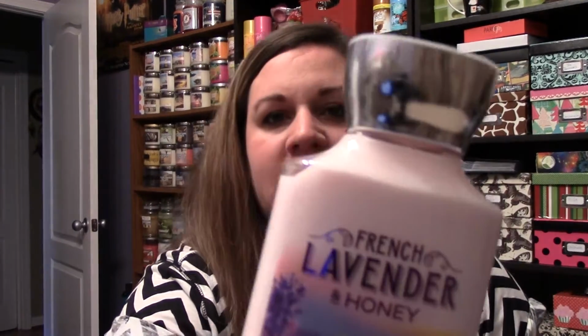But the most recent one they sent is actually the Let's Go to France. It's just a little French collection they've done. They decided to do 1 home fragrance, 1 body care. So the body care that they sent is the French Lavender and Honey Lotion. The scents are a blend of flowering French lavender, lily of the valley, and nectarine de Provence, warmed with sun-kissed honey and white oak musk.